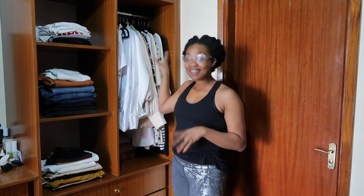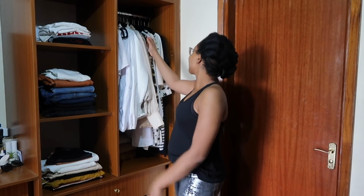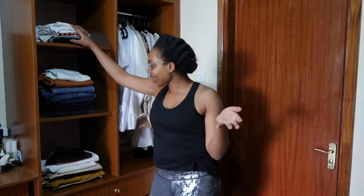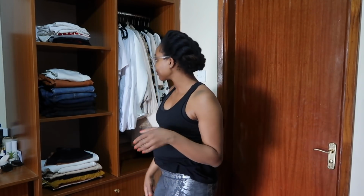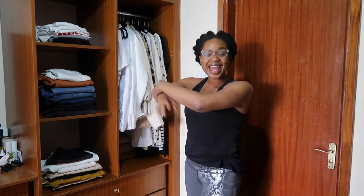I have determined that I have a lot of white tops, but I actually love wearing white, so that's fine. I don't have enough tops though. So from here to here, plus this, are the only tops that I have that I can wear outside. I have a lot of bottoms, but I definitely need more tops. So having things arranged and out really helps me see exactly what I'm working with.